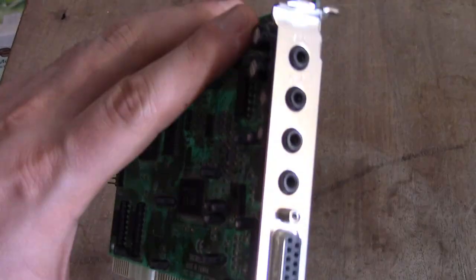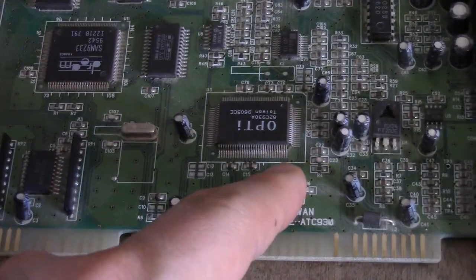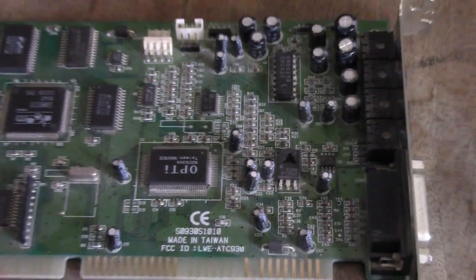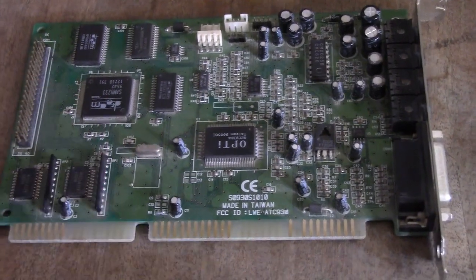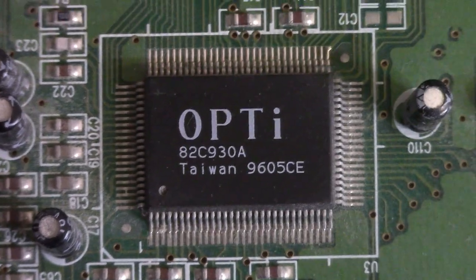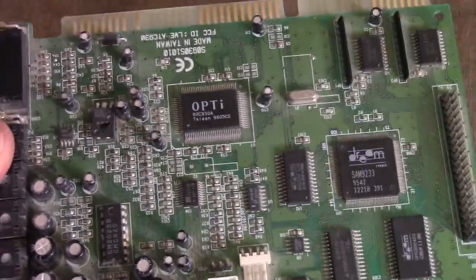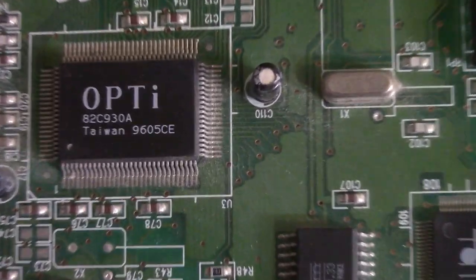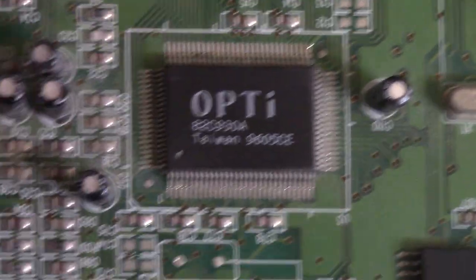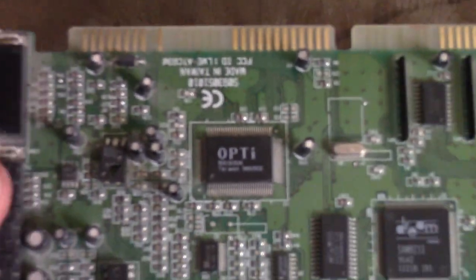When I initially saw this card from the outside, I thought maybe it was just some kind of Sound Blaster. And when I did open the case up and take a look at it, I was initially kind of disappointed, because it was the Opti chipset. And I haven't had a lot of luck with Opti chips. I haven't found the Opti chipsets in later cards to be very impressive. But looking at it, this is the, let's see, the 82C930A, so the 930 chipset. And I have heard good things about the earlier Opti chipsets. I believe the 931 or the 929 are thought of as pretty good chipsets, and I haven't seen a ton out there on the 930, but I'm guessing it might be a half decent Opti chipset.